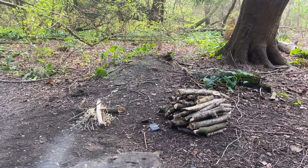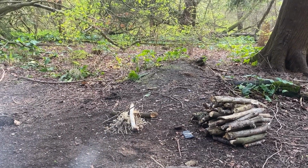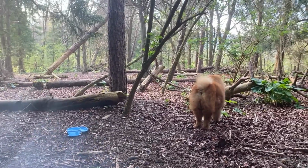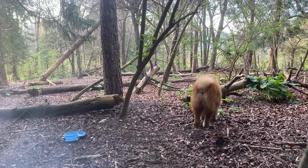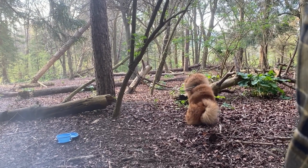The fire's all set up. I've collected some firewood. I've set up the mini fire to start off with, so I'll get that started when it starts to dull down. The dog's doing his thing over there. Don't know what he's doing, but he's just there. Oh, there he goes. He's just about to relax, sitting down.